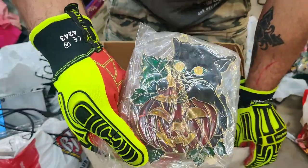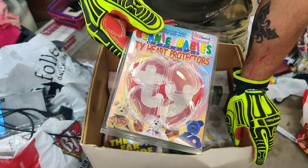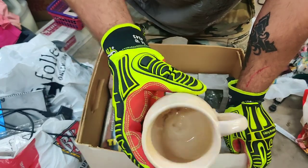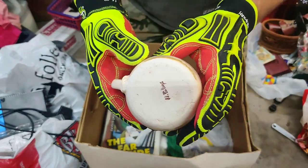Well, that's neat. It's a black cat and a pumpkin. I don't know if anybody would even have any use for these. These might be donation. This is signed. Don't know if it's worth anything really. It's just a coffee mug, but we'll just set it aside. Maybe I'll do some research.